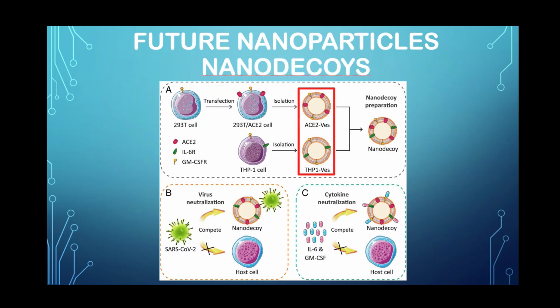This slide depicts another future use of nanoparticles as nanodecoys against COVID-19 as well as other viruses. In diagram A, 2 nanodecoys are being produced, one against the human cell's receptor that allows entry of the virus into the cell, and a second that helps in regulating the cytokine storm that may be generated in severe infections of COVID-19. The receptor is the ACE2 receptor, and the cytokines requiring regulation are IL-6 and GM-CSF.